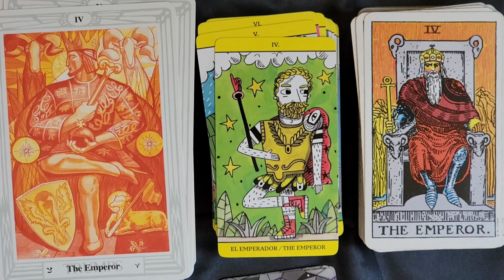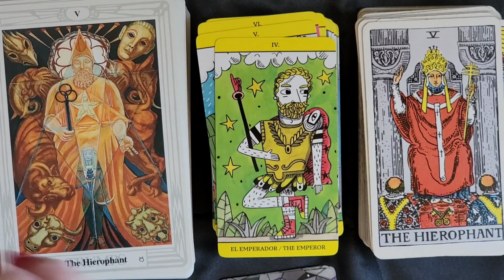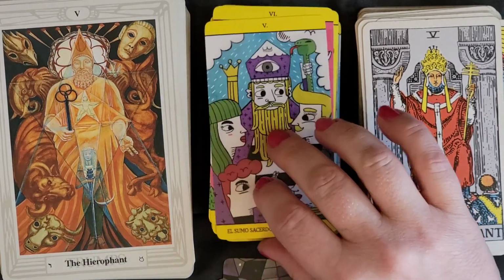All right. So in the reverse position, he is immaturity, lack of strength, indecision, failure to control petty emotions. All right. And then we have the Hierophant. Represents conformism and orthodoxy. Normal position is ceremonies. Sorry. Here we go.